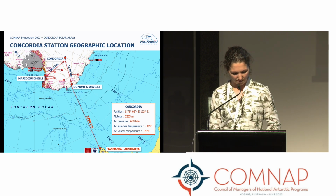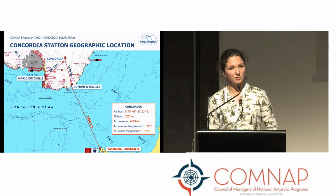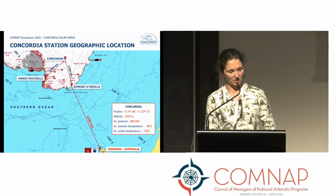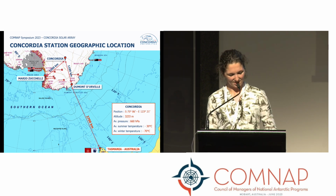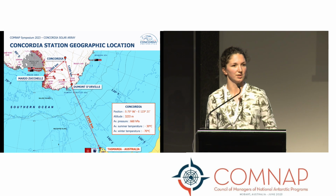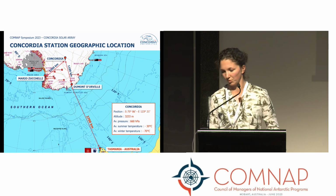So obviously there is continuous sun in the summer period, but no sun in the winter. So there is solar potential and interest, but not to cover all the year, at least not in an evident situation. There are very low temperatures there, minus 30 average for the summer temperatures and minus 60 to 70 for the average winter temperatures.